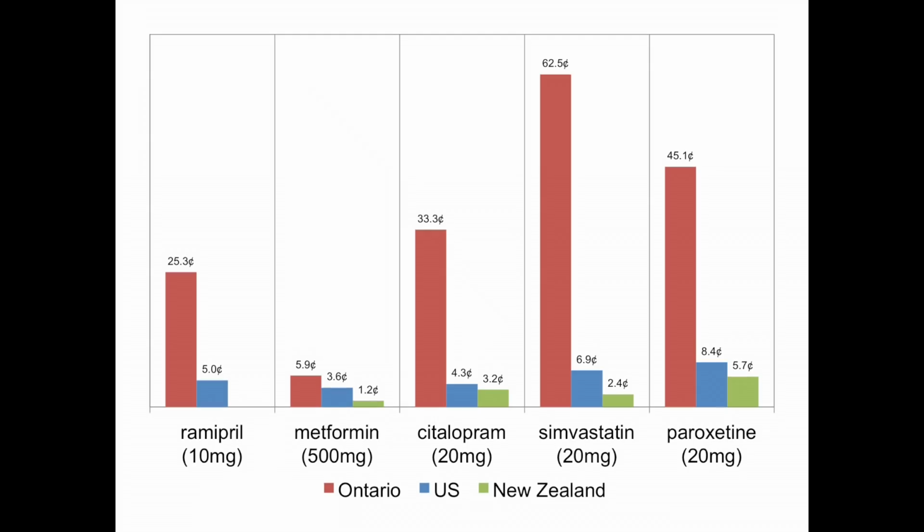The important thing that I want you to take away from this slide is not so much the movement and not so much what the percentages are, but I'm going to tell you that all of these are wrong. Every single one of them is wrong. So in terms of where that ends us up, these are the Ontario prices versus the price that they pay in the United States and New Zealand.